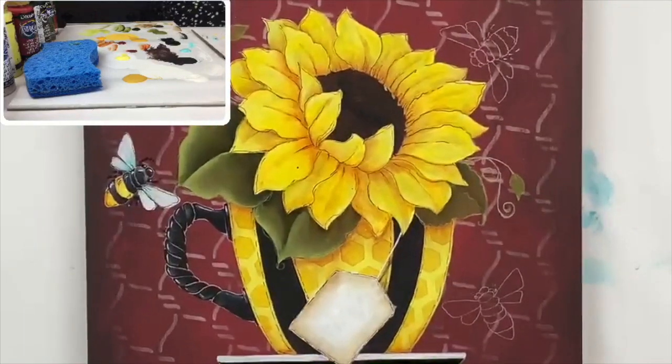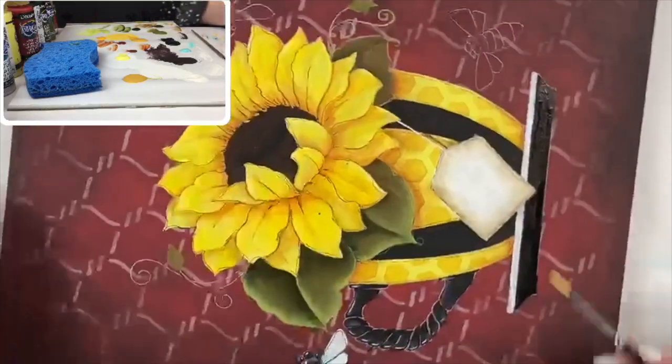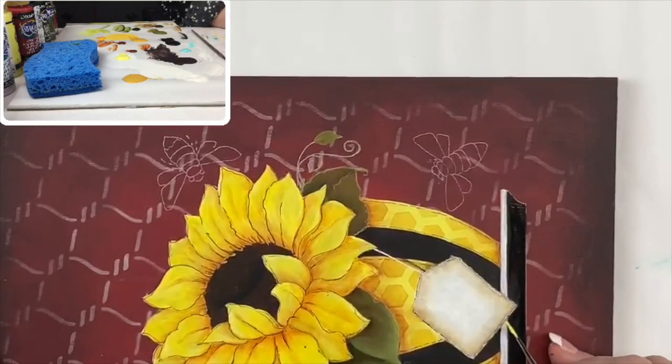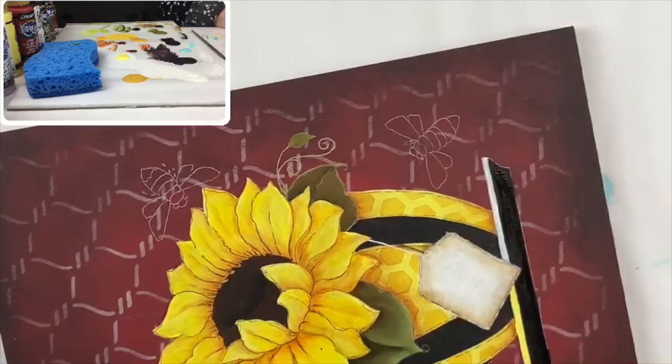Okay. So I'm going to take a little of that sunny day and some water, and I'm going to go over that white. And see, look at that. Just one coat, boom.